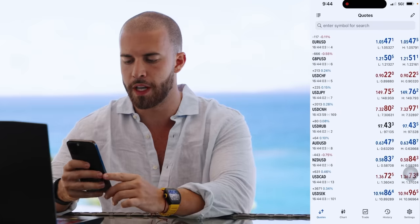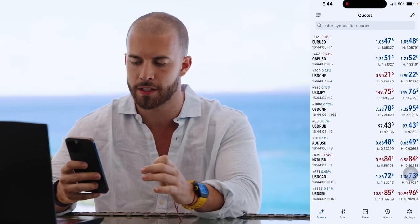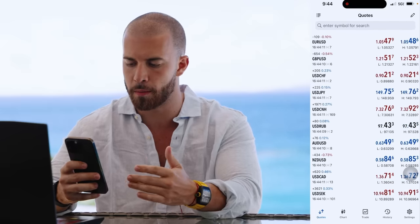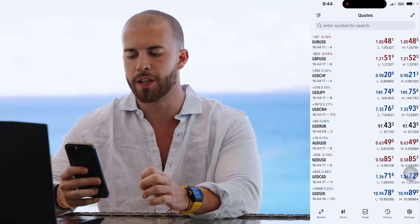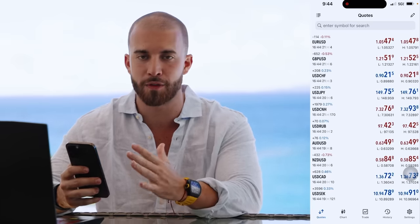The first one is Euro USD and it has 1.05476. And that number is constantly moving up and down. And the number next to it is 1.0548. And then that number next to the little number is always fluctuating, moving up and down. So this is the real time price of the market. This is the market fluctuating right in front of you.